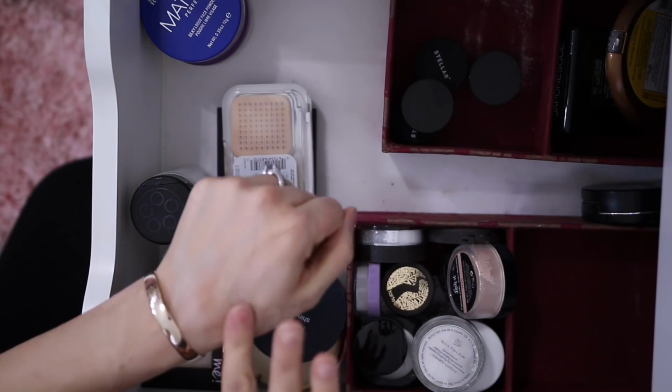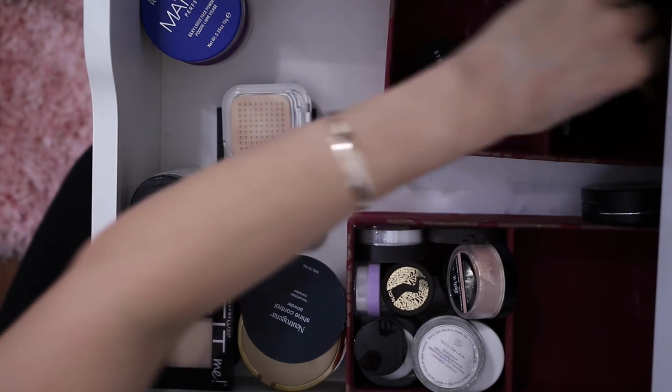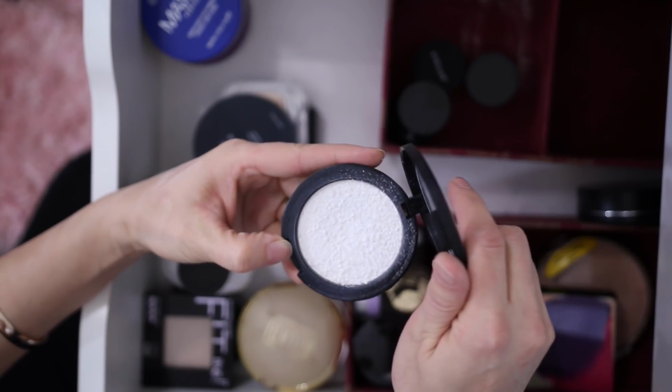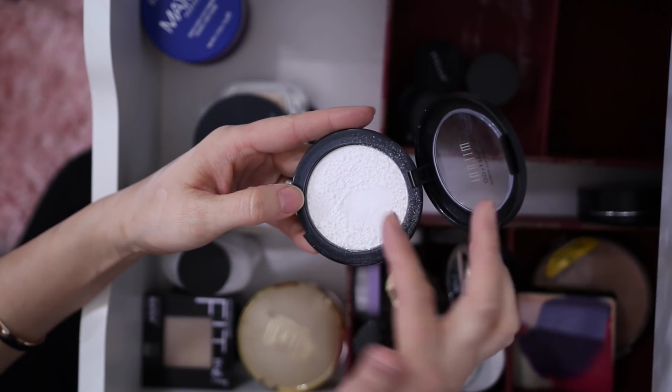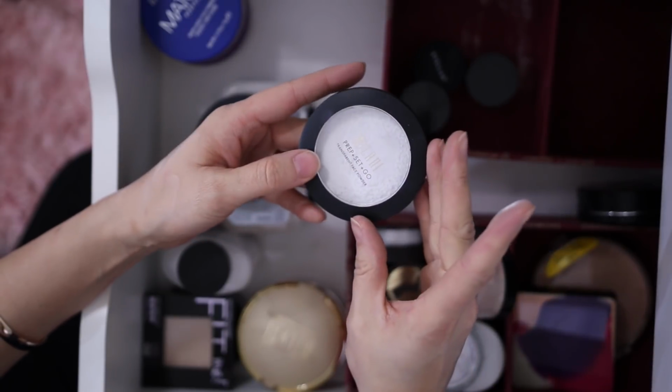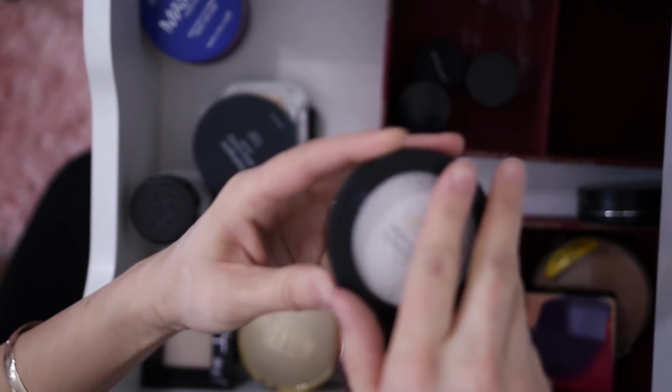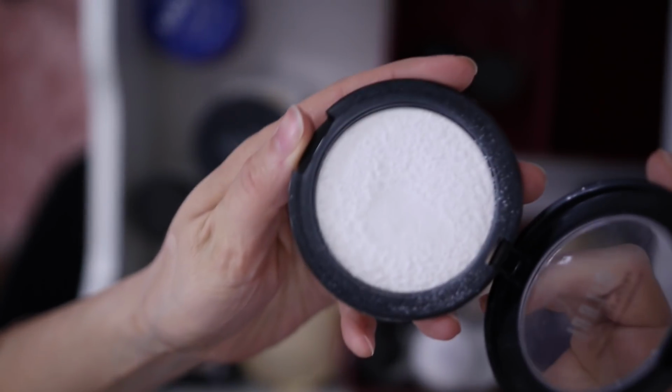Oh my gosh, some of these powders are just way in the back, and I don't even know I have them. What is going on with this? Whoa. I'm getting rid of this. This is Milani Prep Set and Go Translucent Face Powder. I don't know. Do you see that? It looks like snow. So I'm getting rid of that one.